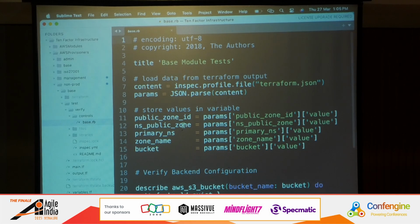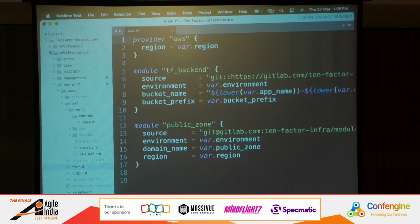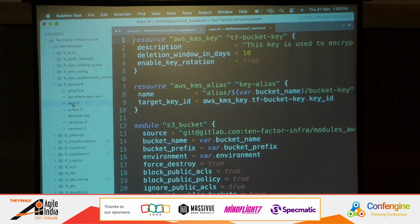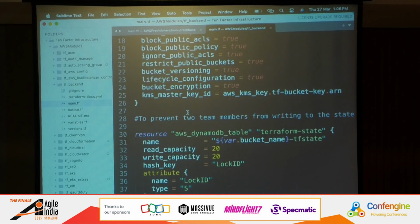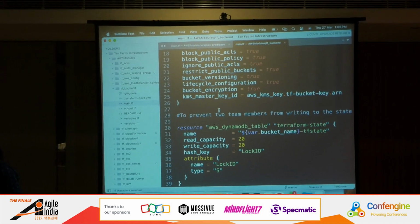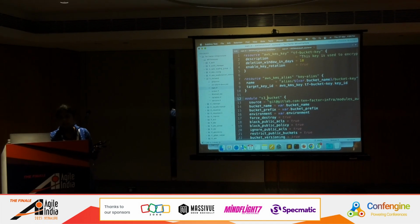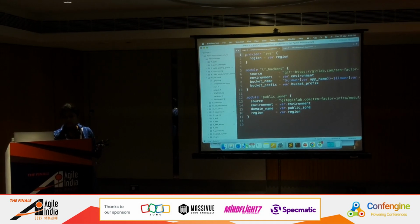So this is an Inspec file to test my base module. In my base module, I am creating a Terraform backend, and in the Terraform backend I am creating an S3 bucket, a KMS key and a DynamoDB. This is required for the Terraform backend. It is a good practice to store the Terraform state files in an S3 bucket and apply a lock to it, so that you can do simultaneous development. So I am creating three things here: DynamoDB table, S3 bucket and the file. And here is how my test looks.